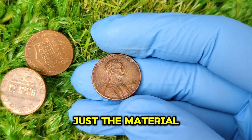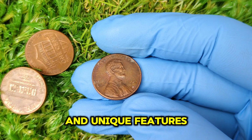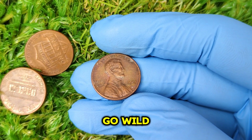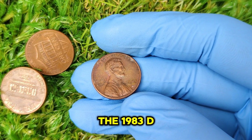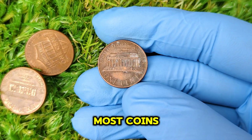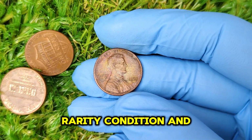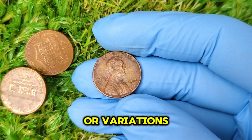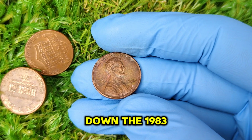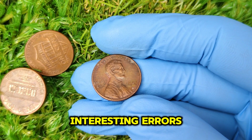But it's not just the material that makes this coin valuable, it's also rare errors and unique features that make collectors go wild. So, why is the 1983 D penny valuable? Well, as with most coins, the value comes from three main factors: rarity, condition, and any unique errors or variations. Let's break these down.